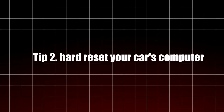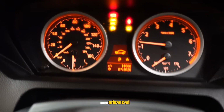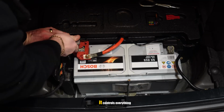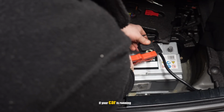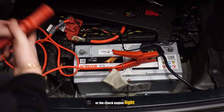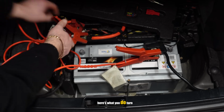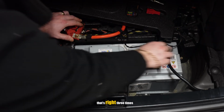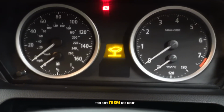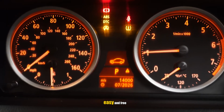Tip number 2, hard reset your car's computer. Now let's get into something more advanced, the car's computer system. It controls everything from engine performance to fuel efficiency. If your car is running poorly or the check engine light comes on for no reason, it might just need a reset. Here's what you do. Turn the car on, then turn it off 3 times in a row. That's right, 3 times. This hard reset can clear out glitches and improve your car's performance. Quick, easy, and free.